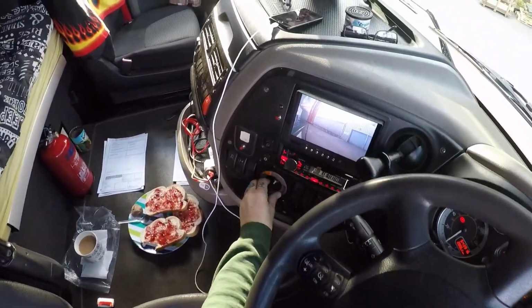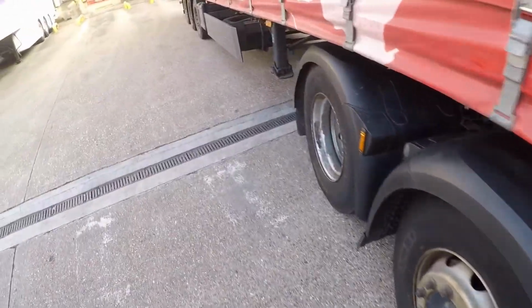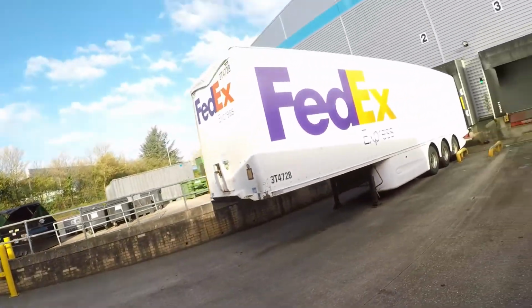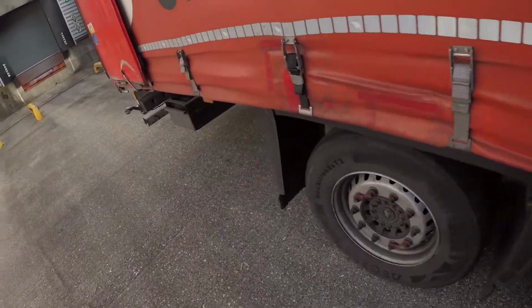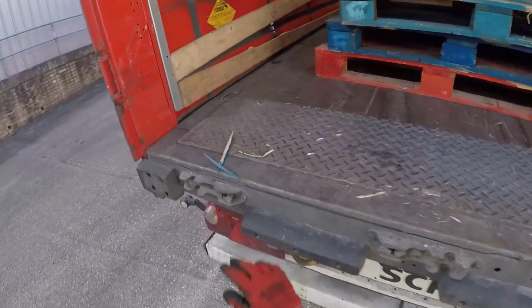Must have left it in drive. That's it. Let's go back neutral. Woohoo! Beautiful day. Look at that. Nice it is. Right, let's get these back doors done.